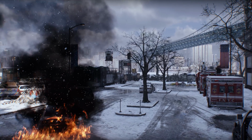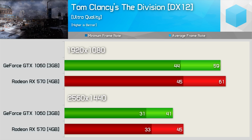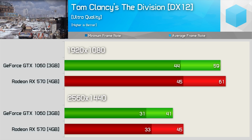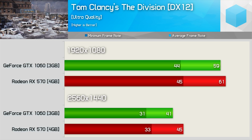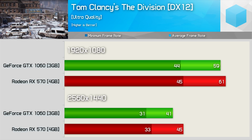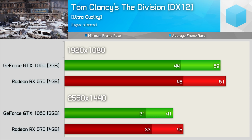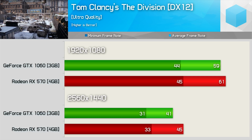Tom Clancy's The Division was tested exclusively using DirectX 12, and you could argue that using DirectX 11 would afford the 1060 one or two more frames. I know Brian would. It's a fair point though, and it would see performance much the same between the two GPUs. Nevertheless, this is an apples to apples comparison, and the 570 was 3% faster. I doubt this will weigh much on the overall result.